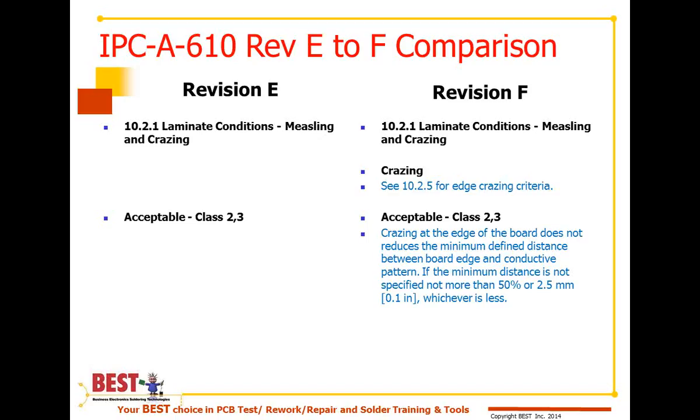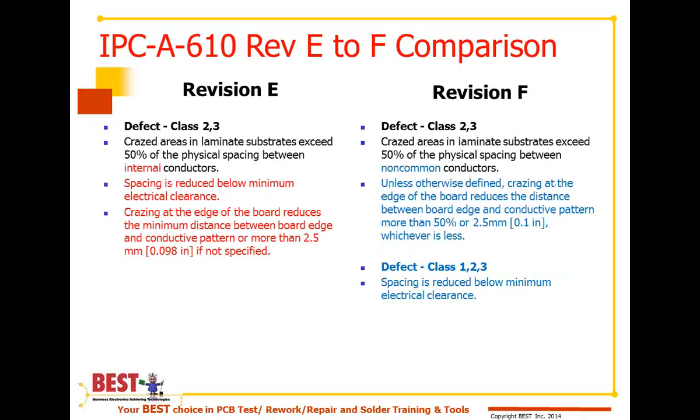What they did, again, is that when you're looking at some of these, you're not just looking at the 610, you've got to look at the 600 and the 6012 and see what their criteria is also, and bring it over into this and make sure it all flows, that there's no conflict between different standards. And then you've got your defect: crazing areas in the land substrate exceed 50% of the space between non-common conductors. Unless otherwise defined, crazing at the edge of the board reduces the distance between board edge and conductive patterns more than 50% or 2.5 millimeters, whichever is less. Defect: spacing is reduced below minimum electrical clearance. So for the top part, class one says still ship it.